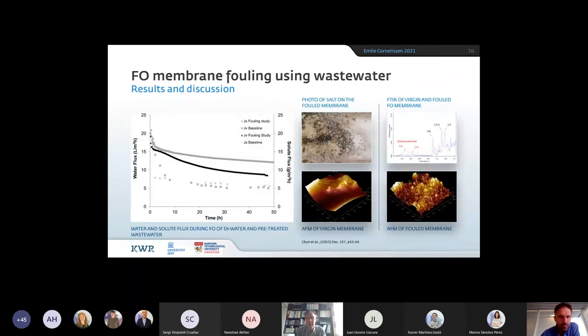Fouling is an important issue when working with wastewater, of course. And here we see already the impact of fouling. The grayer one is the baseline, while the black one is the fouled FO flux with wastewater. You see a serious decline even in a couple of days.